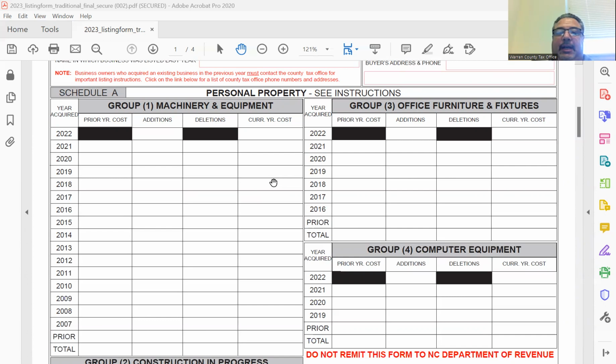But in a nutshell, Schedule A, Group 1, machinery and equipment. Say, for example, you're a farmer. You have $50,000 worth of equipment that you use to farm your land. You would put that $50,000 into whatever year, whatever category you bought that equipment or pieces of that equipment. For example, you might have put $25,000 worth of equipment into service in the year 2022, so you'd put that into additions. You already had $25,000 worth of equipment in the year 2021, so you would put that in prior year costs. So 2021 would have $25,000, and 2022 would have $25,000, for a total value of $50,000.